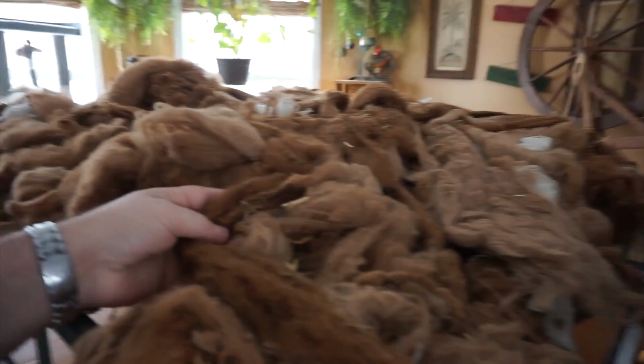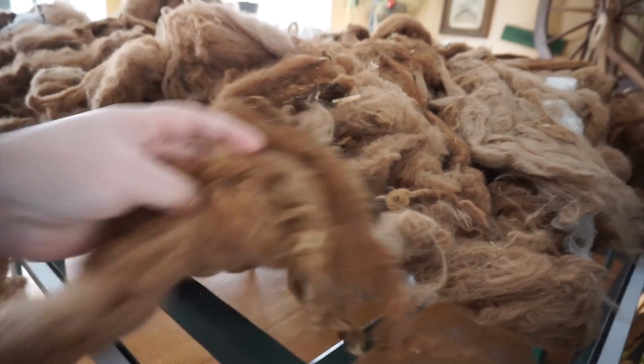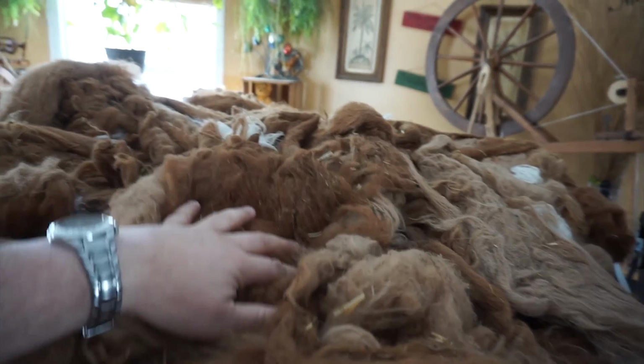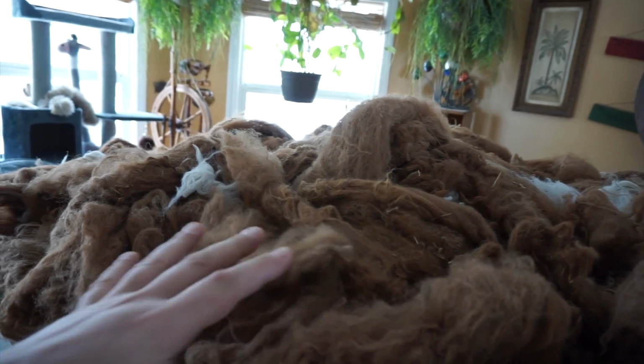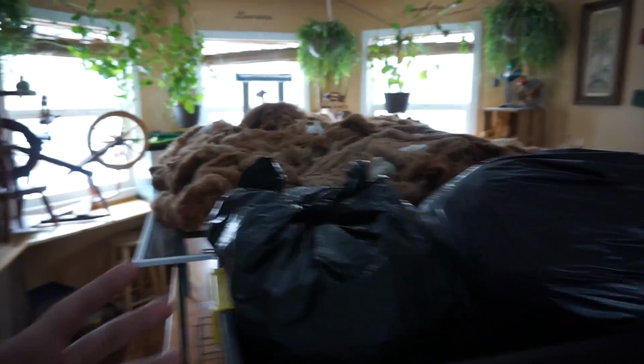Now you can see the debris and material that's in here. This has been washed and wrung out, and now it's a matter of picking. This is going on next week. We've got a big event happening next week where this is going to get processed.